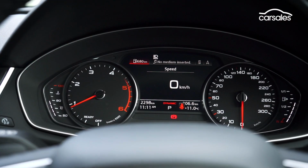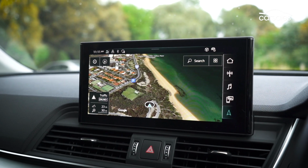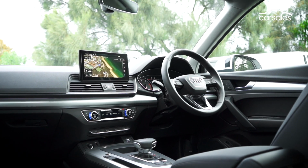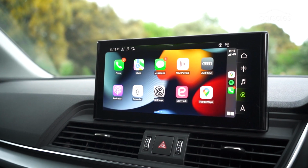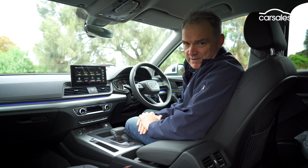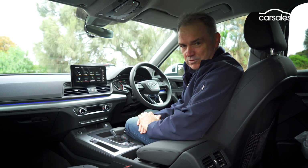There's an old school analog instrument panel, but a new 10.1-inch touchscreen on top of the dash, powered by the latest Audi operating system. Apple CarPlay and Android Auto are standard, but there's no wireless smartphone charging available because of global supply issues.